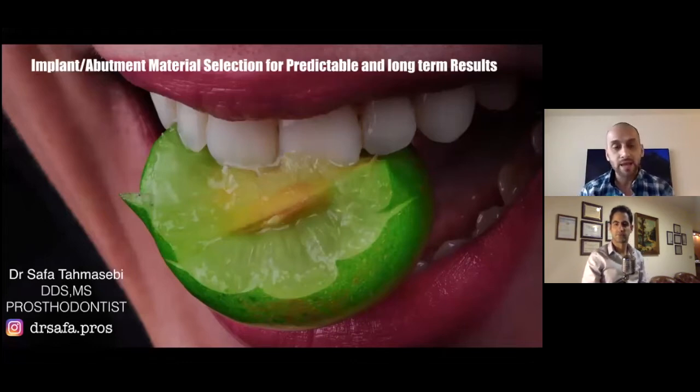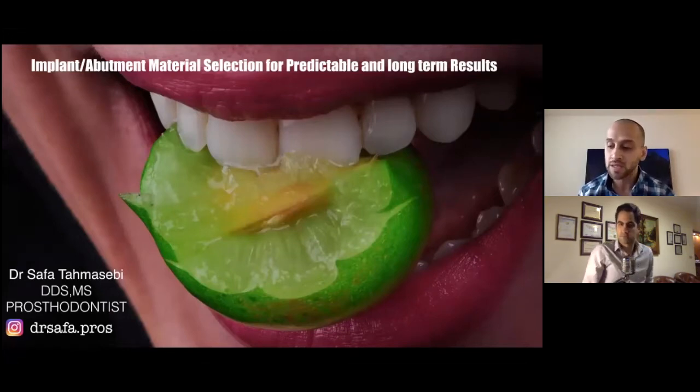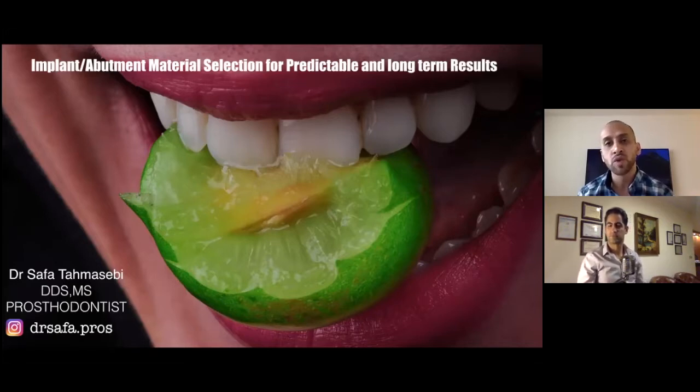Like Omid mentioned earlier, thank you for that kind introduction. Implant abutment material selection is something that I think is a good topic to talk about because we do such incredible work, as you and some of your speakers have shown over the past few days, doing some really wonderful soft tissue and hard tissue augmentations and surgical techniques. We can really do some beautiful work today that we couldn't do 30, 40 years ago.